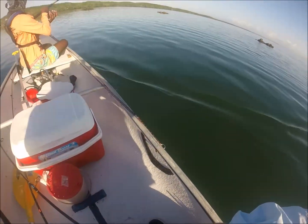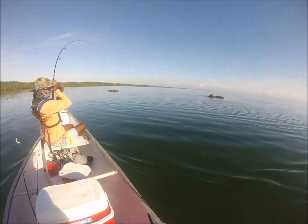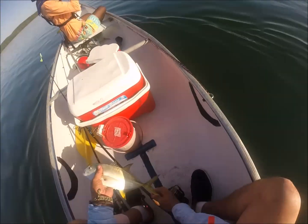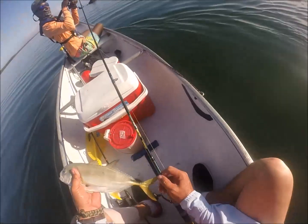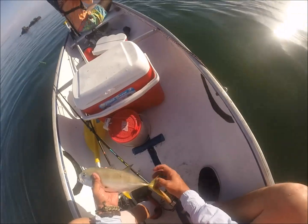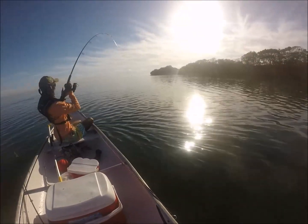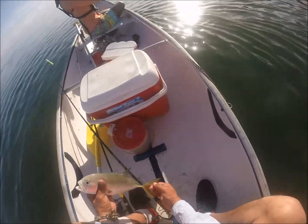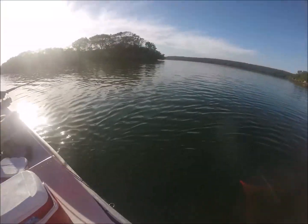8-pound leader. Oh my God, we're all over the place. Yo, that's a big jack, bro. Real nice. This is a huge jack, you guys. Oh my God, this fish got itself wrapped up. Where is he at?